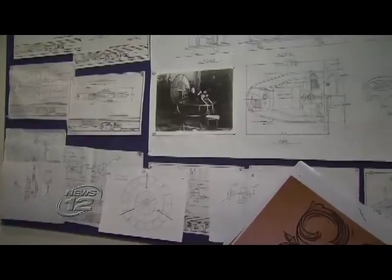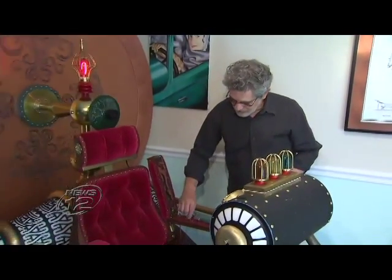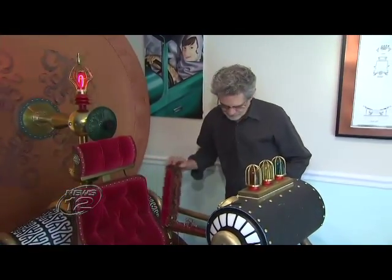I'm getting pretty close now after 11 years. I would say I'm about 94.3% there. Even though he has the original plan from the MGM archives for the time machine used in the movie, Niosi has added a number of personal touches to make this machine his own.